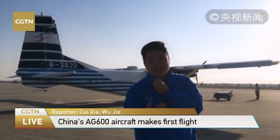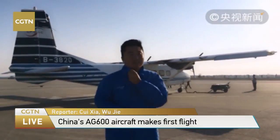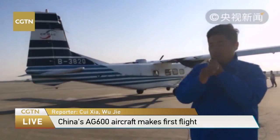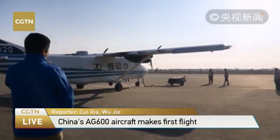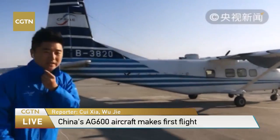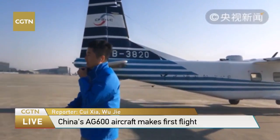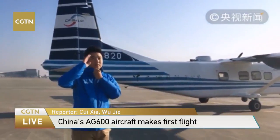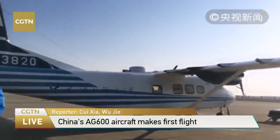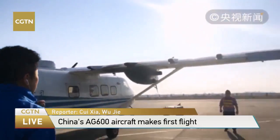You can see the wind is so strong. I really cannot stay stable on my feet. And I hope everything goes well, a full success. And the staff told me I should be on board because the Y-12 is getting ready to take off first. Okay, wish we have a great flight, and stay tuned with us. We'll bring you the exclusive coverage.